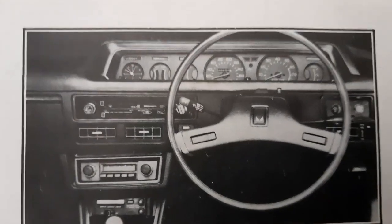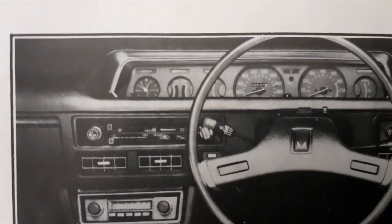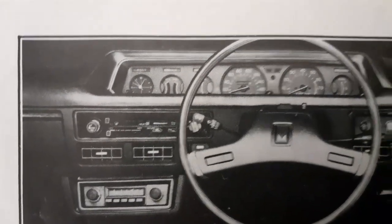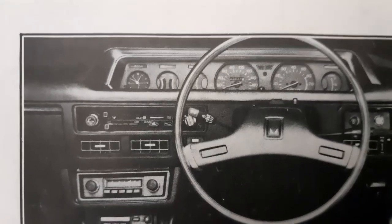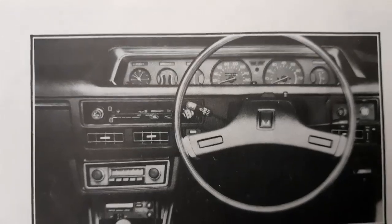So yeah, it's got quite a large analog clock, and like I said, everything in easy reading for the driver, and in easy reach too.